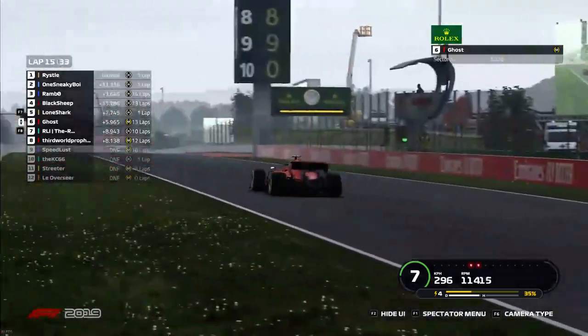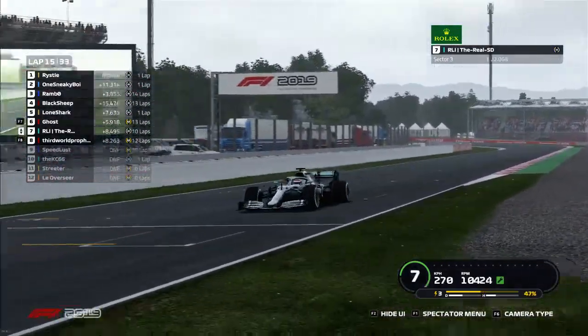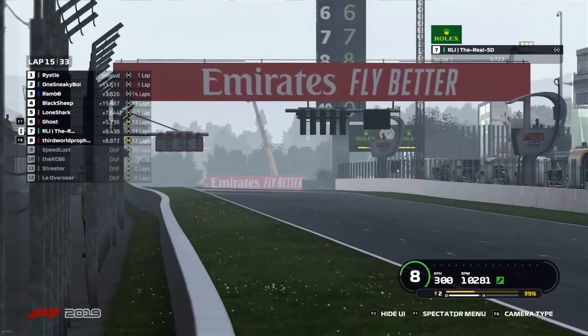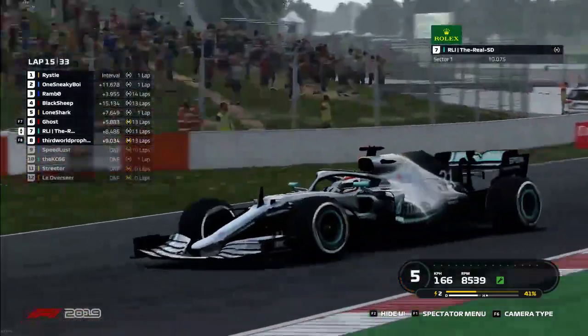I think he's definitely going to be on Ghost by the end of the stint, but I think Ghost does not have to pit again. Or no, he does. He definitely does. Both of them do have to pit again. So SD will need the comeback drive of his life unless the safety car comes out. Ghost will go on to the hard tires.